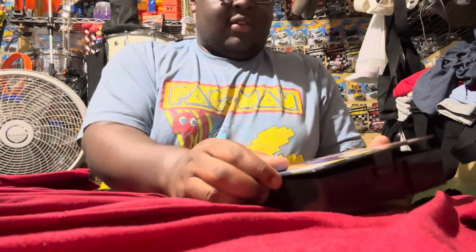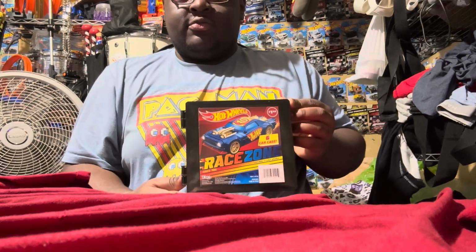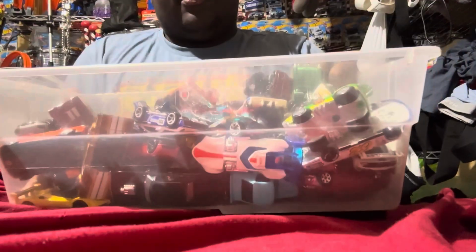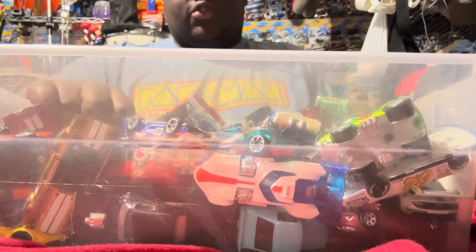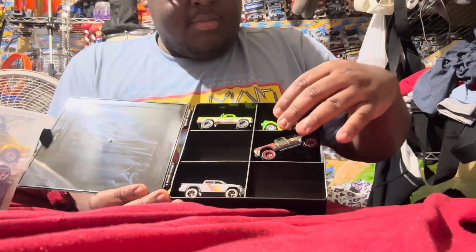Can I close it though? Look at that. Because I don't want to... This is lately how I've been storing my cars, like this. And I don't want to store them like that, man. In fact, here's some other cars we can test. Here we have Bowser Jr. I have a Bowser Jr. we can test out. But yo, I'll say, so are these worth the money?